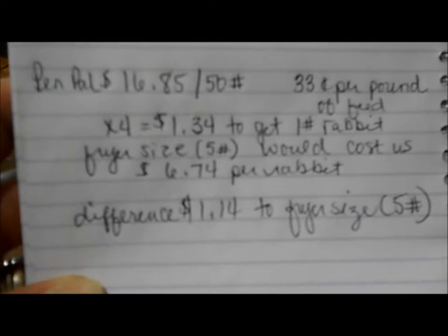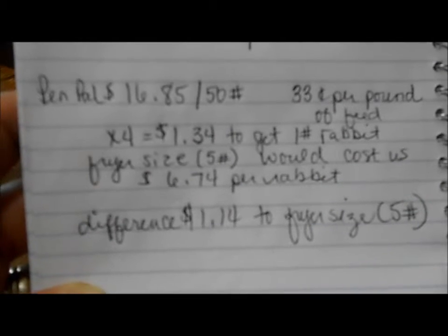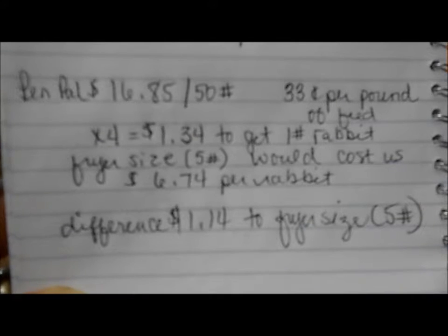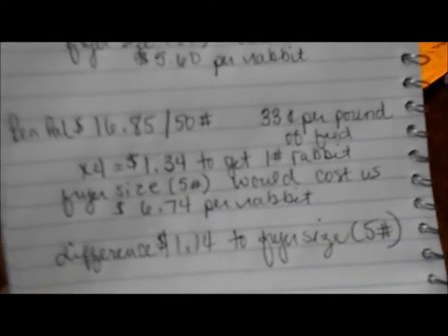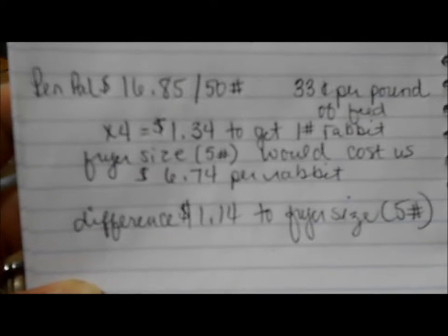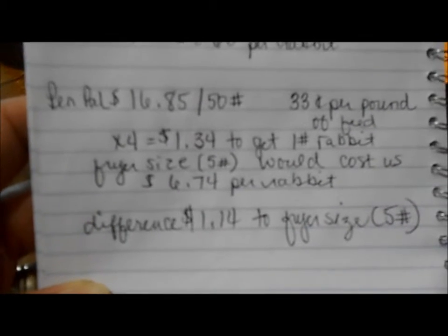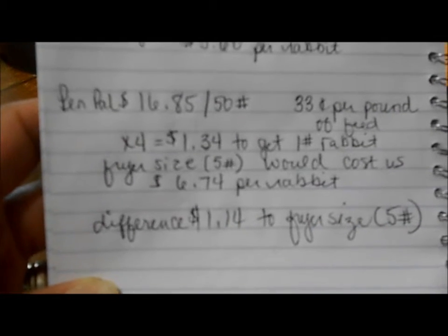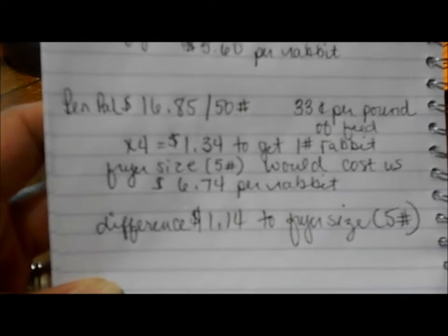Well, it's too close for me. It's too close for me because with the pen pal, even if I calculated it and it got my difference down from $1.14 to 50 cents, I have to travel 40 minutes one way. And when we do that, we have a meat supplier also in that direction. We have to plan it all.